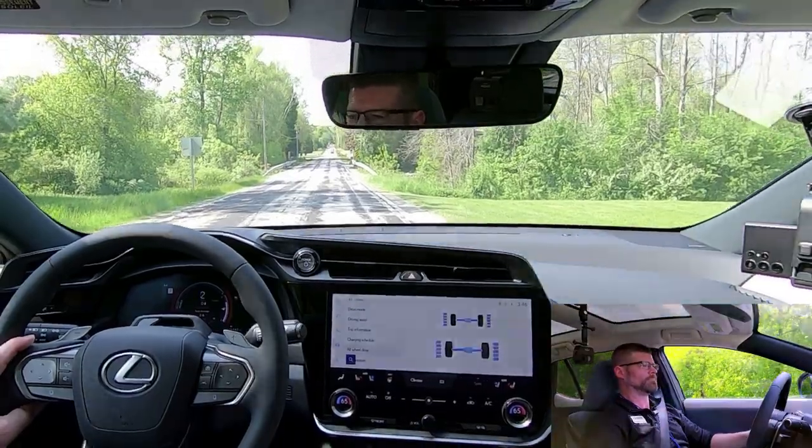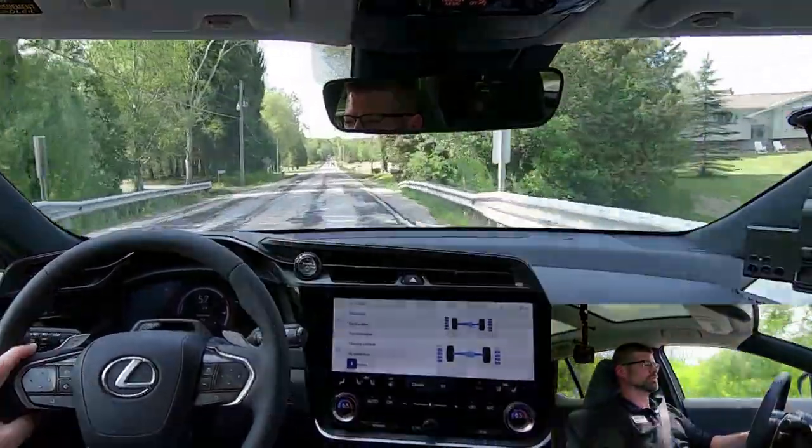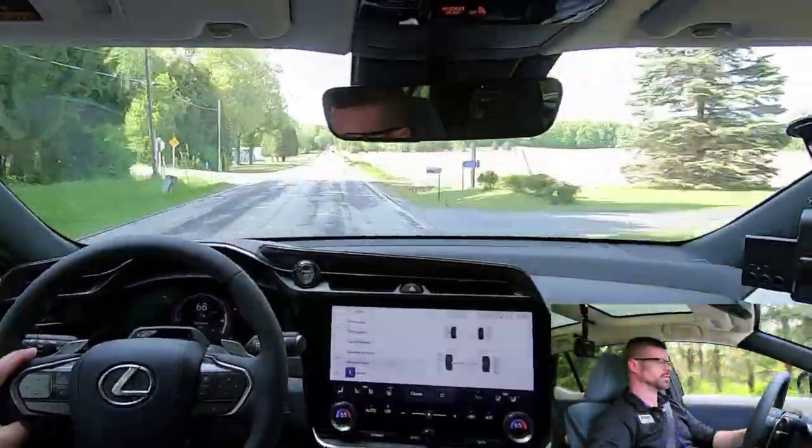1, 2, 3. Oh yeah, that's good. That was a good strong pull, real strong pull. So as I said earlier, it's only 308 horsepower, but they really did a good job with that. Wow, impressed.